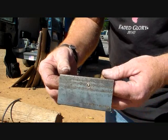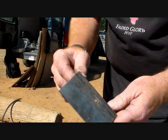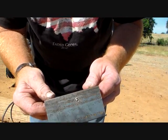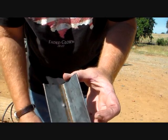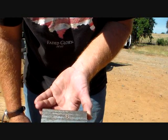Piece of 1/8 inch angle iron, and I just shot the BB into it. You can see there it stuck right in it, lodged right in the thing. You can see that it just lodged right in it. Put a nice little dent across the back. Kind of weird.